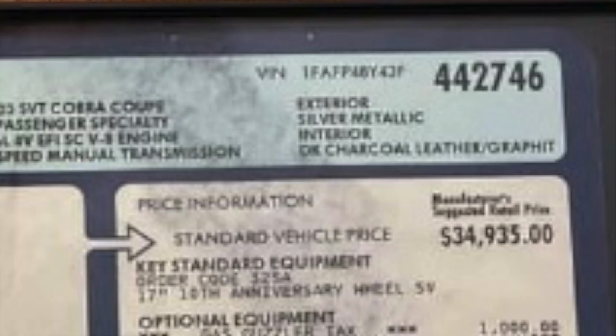Also, something I wanted to point out about the window sticker was in this top right corner, it says exterior silver metallic, interior dark charcoal leather/graphite.